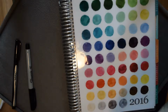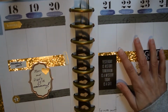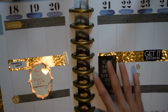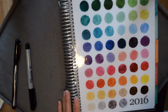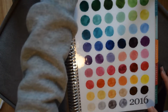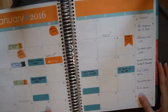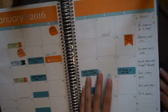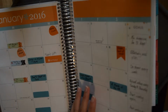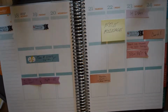Hi everyone, it's Jessica. So I just got through simply planning in my Happy Planner, which I've been using as kind of a simple to-do list thing. And the sun came out and I figured that would be as good a time as any to plan this next week. So we're going to be planning the 18th through the 24th of January this week.